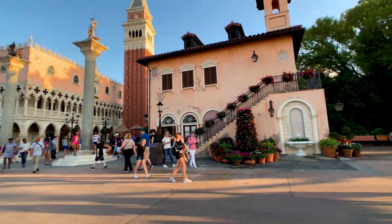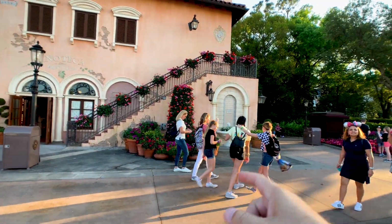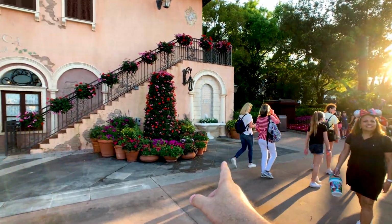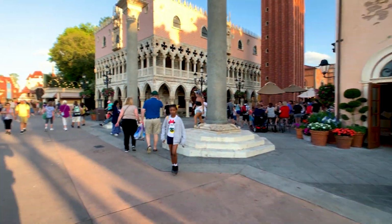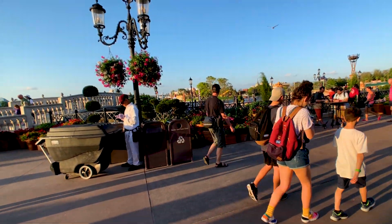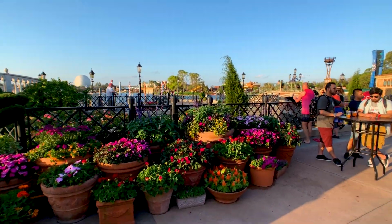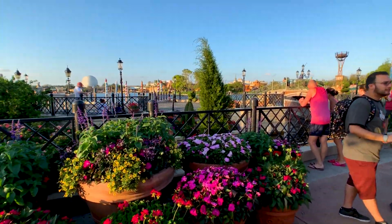Okay, we just arrived at the Italy Pavilion, and in this case, usually Lady and the Tramp are here underneath this fountain, but this year they actually moved them across and put them right over here, which provides for a really good photo op because you got Spaceship Earth in the back and all this other stuff. So let's go check it out.